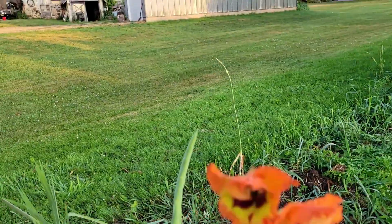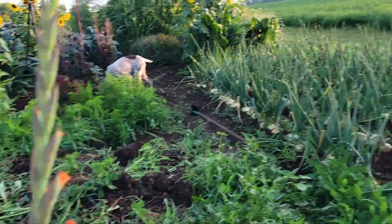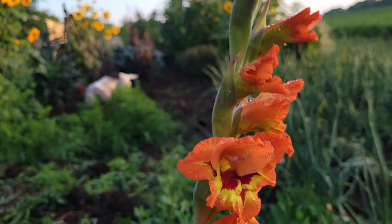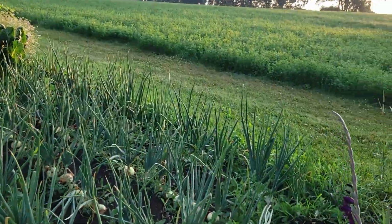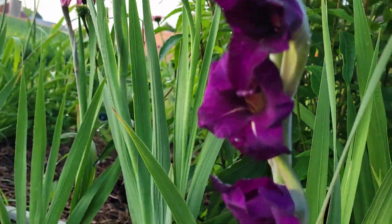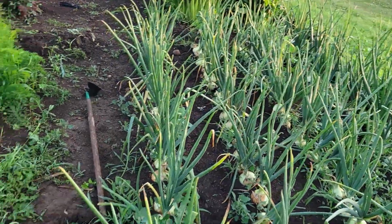Oh yeah. The gladiolas bloomed. So far, it's just the orange ones. Well, there's some purple ones coming. They're so beautiful though, and they smell really good. Here's some purple ones. They're really pretty. But yeah, some of the onions are starting to fall.